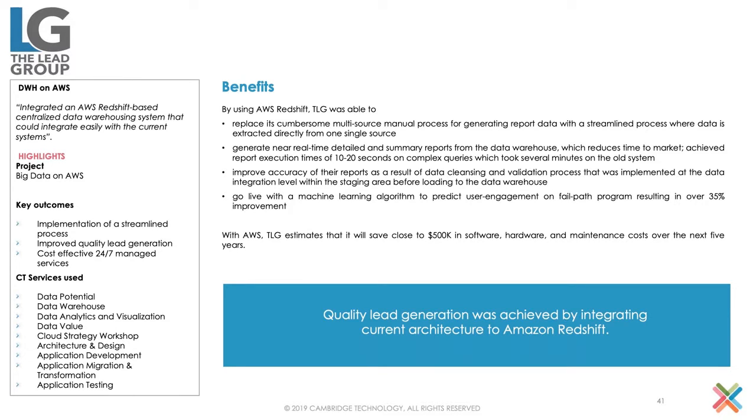And again, I think you all can see the numbers here, but we are estimating close to about $500,000 in savings just in the software, hardware, and maintenance costs, by being on Redshift, being in AWS for this particular solution.